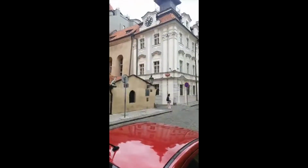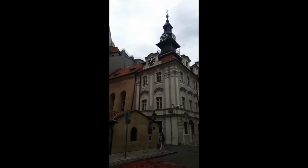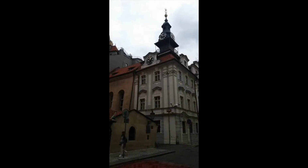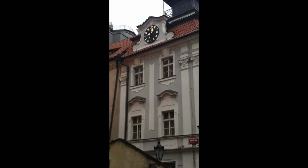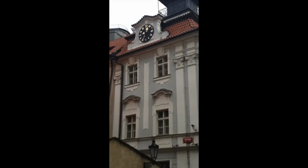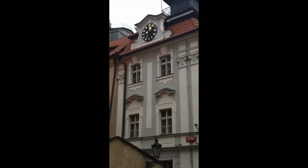hold on a second, I lost it. Okay, perfect. I'm not the greatest cameraman in the world. Sorry about that. So, on top you see a Baroque spire with a clock which is kind of ordinary, and below it you see a clock which has, instead of Roman numerals, Hebrew letters. Yeah? So no numbers, but letters.